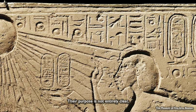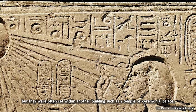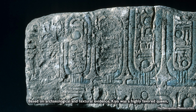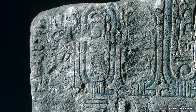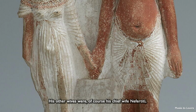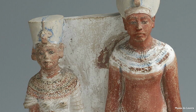Their purpose is not entirely clear, but they were often set within another building, such as a temple or ceremonial palace. Based on archaeological and textual evidence, Kiya was a highly favored queen, given the title the Great Beloved Wife, and was one of only 3 known wives of Akhenaten. His other wives were, of course, his chief wife Nefertiti, and also his Mitannian wife Tadukhepa.